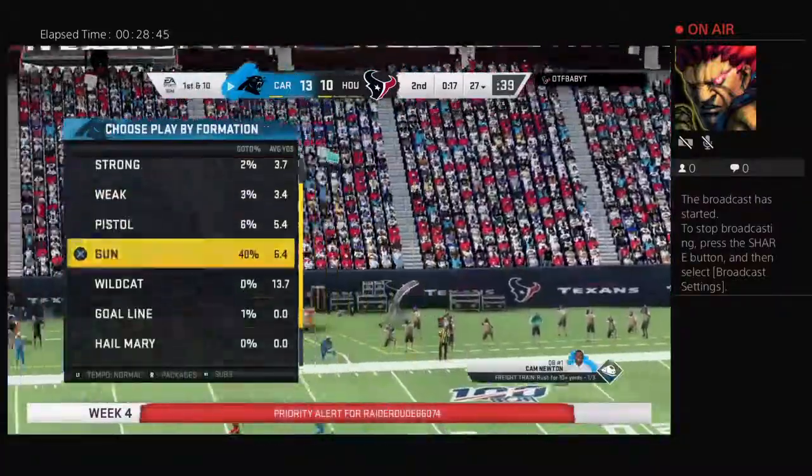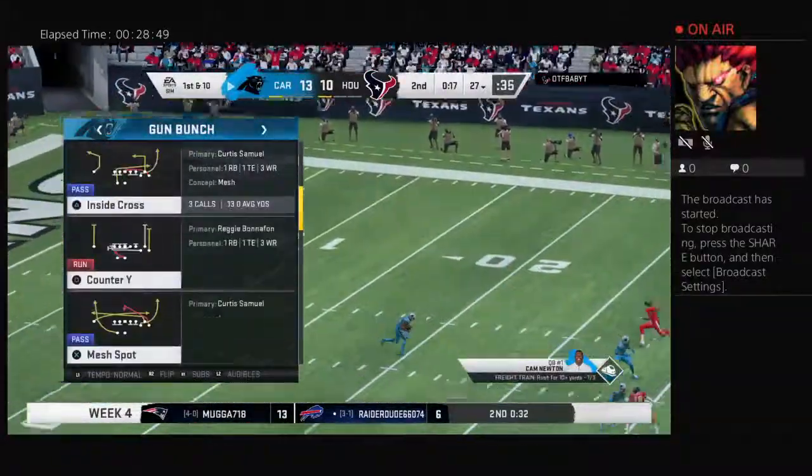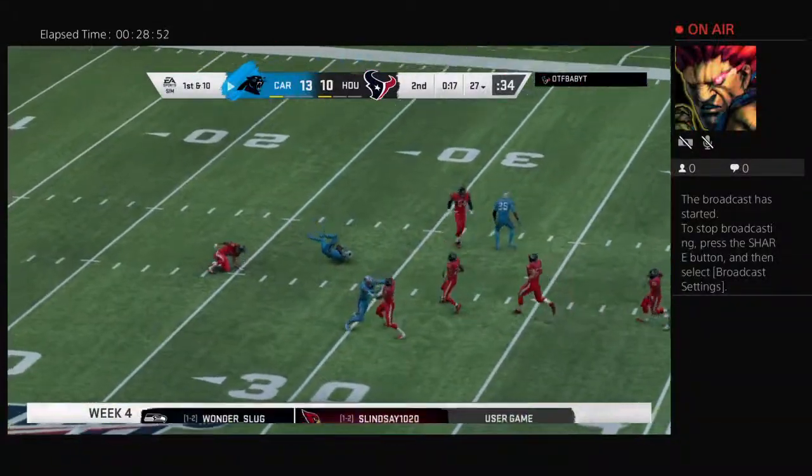An update from Buffalo. It's the Patriots with the early lead over the Bills. I have a feeling that one's going to stay tight throughout. We'll continue to monitor.